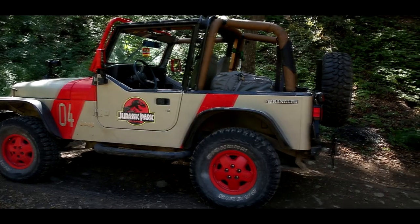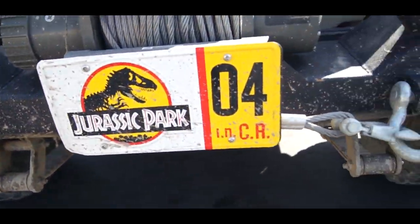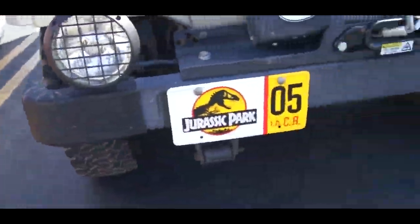So we had three Jeeps from Jurassic Park Motorpool in the actual video. We had 04, which is Ari's. We had 05, which is Alan's, and that's modeled after Nedry's version a little bit. And then we had 66, which stands for Order 66, owned by Guillermo.